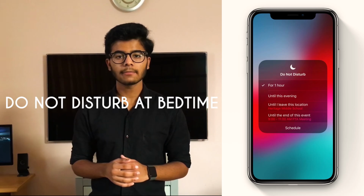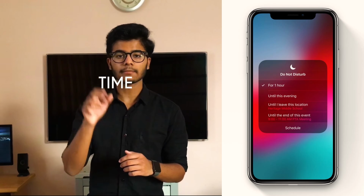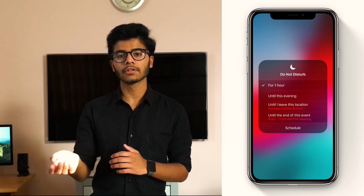And there are new do not disturb modes like do not disturb at bedtime, and what it basically does is it will not show any notifications, it will just show the time. Siri will also give you suggestions to turn off notifications from apps that you don't use that often.